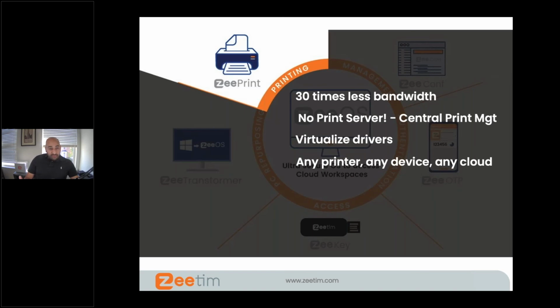Finally, and for performance enhancements, we've addressed printing, which is really a common bottleneck, even in 2021. I don't know about you, James, but we still see printing as an issue even today. So what ZPrint does is it's a solution to help compress print jobs. We can compress print jobs up to 30 times. We can virtualize drivers, so you don't have a need to install printer drivers everywhere. And we can support secure mobile printing, as well as we can remove print servers and centralize printer management.